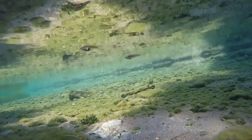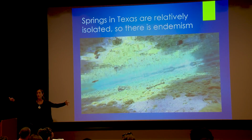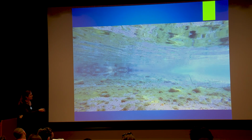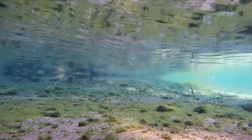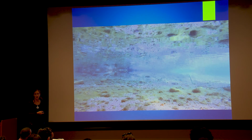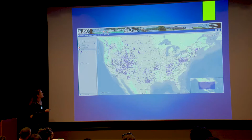There's one called the Devil's Hole pupfish that literally occurs in one spring that is a hole about the size of this room. That's it. The entire species occurs in that one spring. So those are the little endemic pupfish. This is an endemic catfish, which I did not get a very good video of, but there you go. That's a head spring catfish that only occurs, again, in just a few springs in this area.